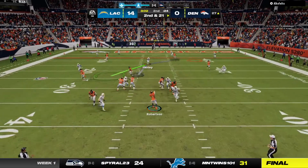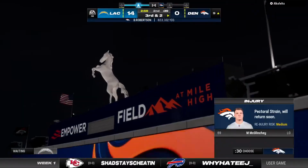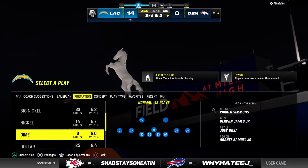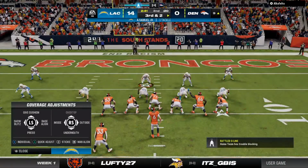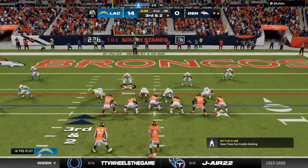Looking to throw on 2nd down. Robertson. Williams brings it in. And now they're inside the 10 as he's brought down at the 9. A nice pickup there, 19 yards. And they're set up better for 3rd. They'll come to the line needing only 2 yards to gain the first here.